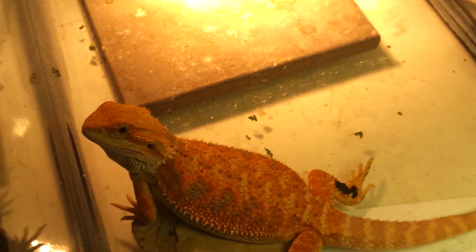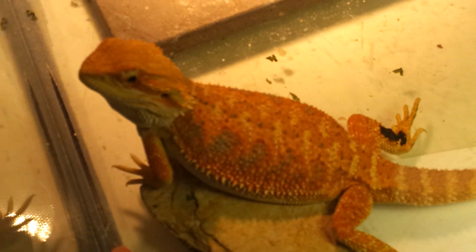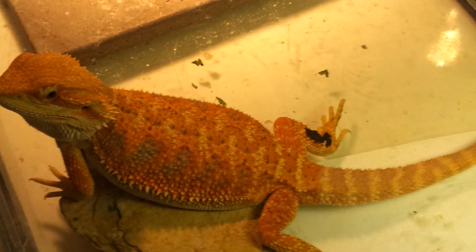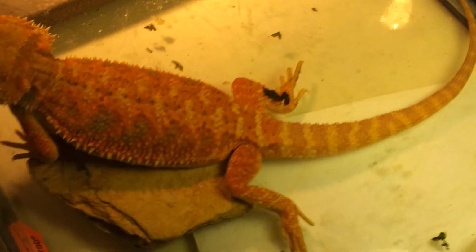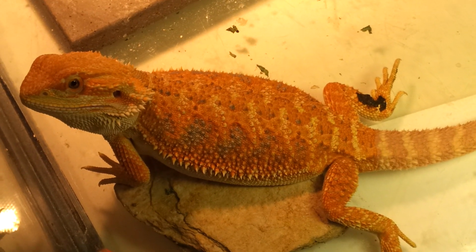And then we got Mrs. Mirgold. She's gorgeous, got a little poopy on her back foot. That's not cool. She's just a big pooper, I'll tell you that. But she's getting pretty. I think she's 80 grams, something like that. Only 5 months old or so.